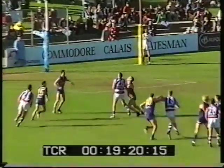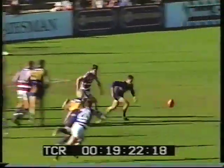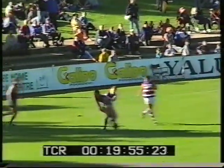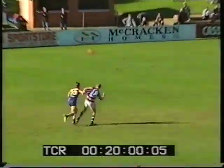Luke Cowan it was, and he'll do the ruck work now for the Bulldogs in there with Rhett Biglands. Tap comes down towards Holland. He cleans up pretty nicely. Across to Healy. Healy with a lightning hand pass across to one of the Gowans boys. Comes back to Healy again on the left boot, putting it to the top of the square.